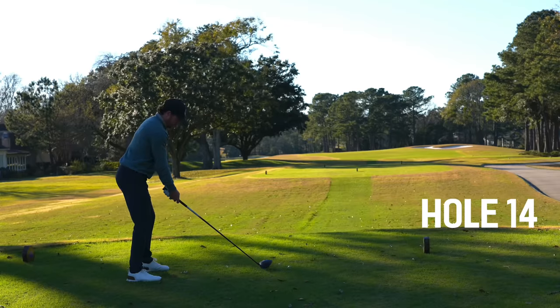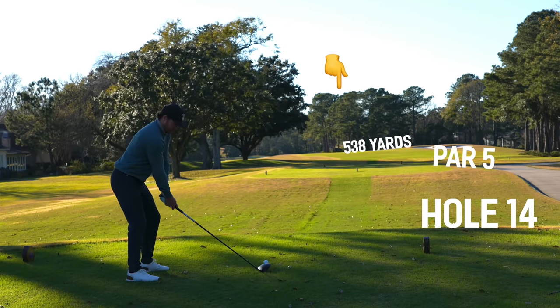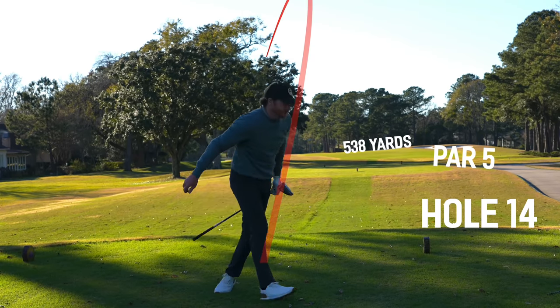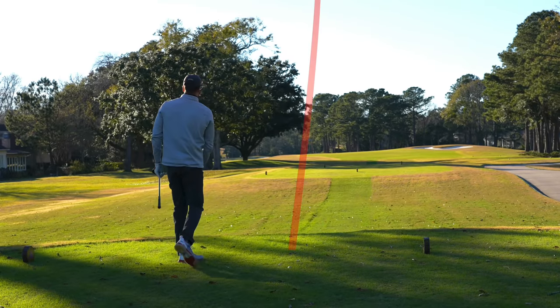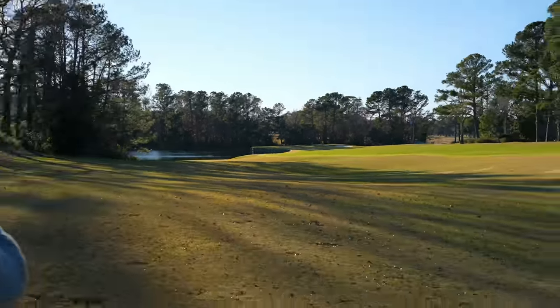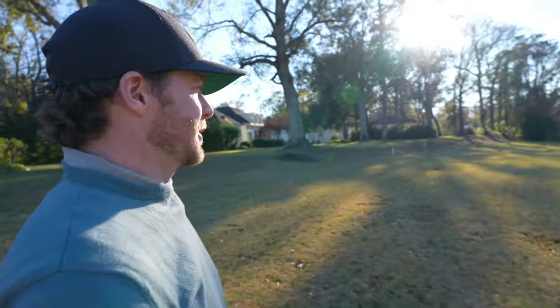Did not think I was going to be losing that hole. Weird little putt got away from me. It is what it is. Heading down the left side. Sweet little approach here. What do we got in? 219. 219. Looks like a front pin.